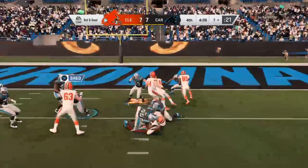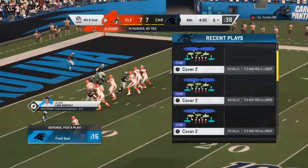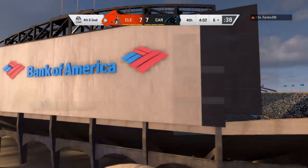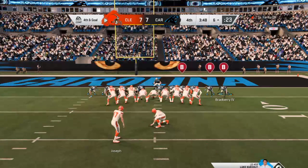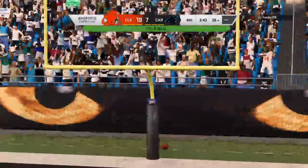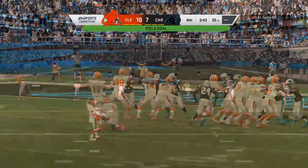3rd and goal, they're going with Chubb. And he'll be stopped just outside the 5 at the 6. Only able to pick up a yard, and that's going to leave him with a long 4th and goal. Have to kick this field goal, don't you? No question about it. Look at the clock. Look at the situation. Kick the field goal. The kick by Joseph is good. And they take the lead here now at 10-7.